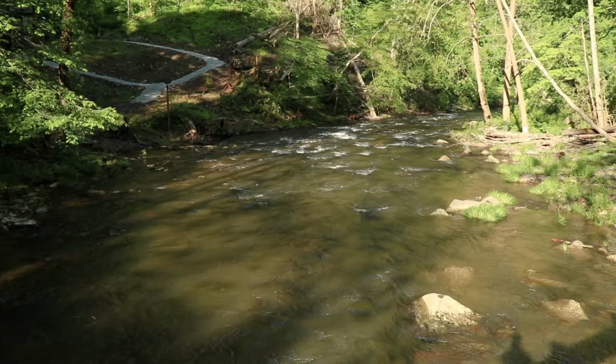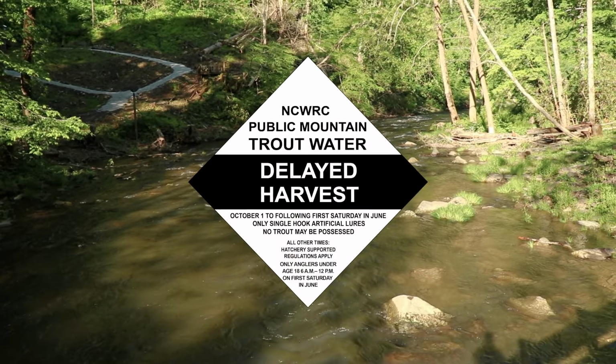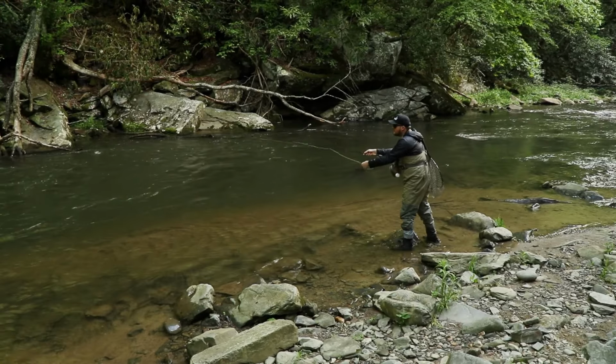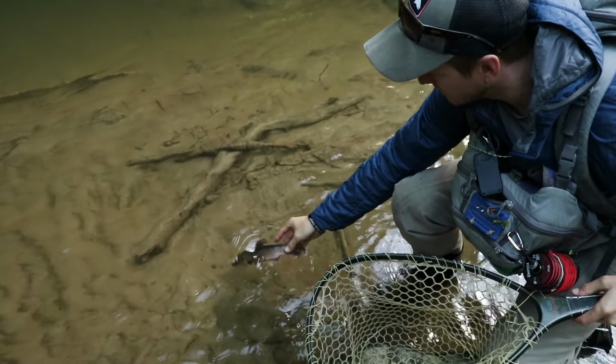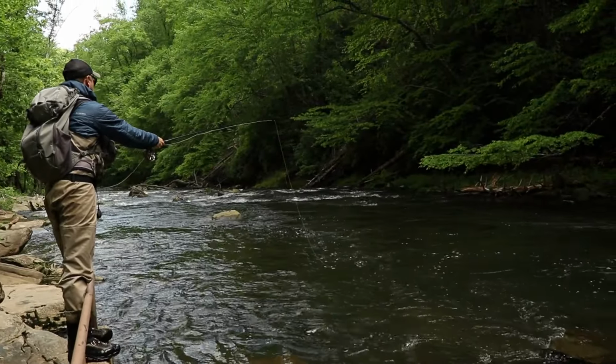From the confluence with White Oak Creek downriver to the Duke Energy Plant is classified as delayed harvest trout waters, which may be fished with only artificial flies and lures with 1 single hook. You cannot use natural bait in this section, and no fish may be kept here between October and June. Because this water is catch and release for so much of the year, it is by far the most popular stretch of the river for anglers to target.